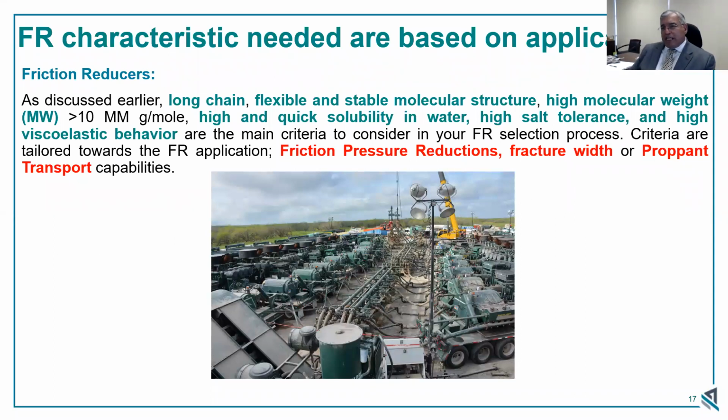So, the FR characteristics needed based on application. Basically, we need to understand what it is that we're trying to do on location. Are we just looking for friction pressure reduction? Are we looking for viscosity, for a wider fracture width so that we have more proppant transport? Or are we looking for proppant transport capabilities? So we have to understand early on a lot of the attributes and characteristics of FR: whether we're dealing with high molecular weight FR, whether we have salinity and need a salt tolerant one, how quickly we need it to solubilize, and whether we need viscoelastic behavior. All of these characteristics need to be taken into consideration when selecting an FR, because we have to base it on what we're trying to achieve on location.